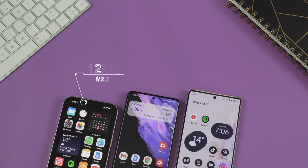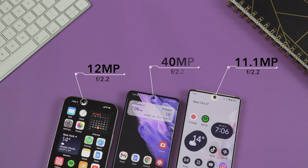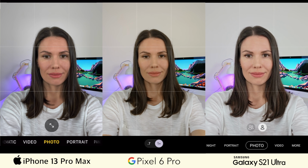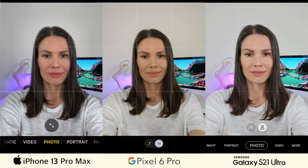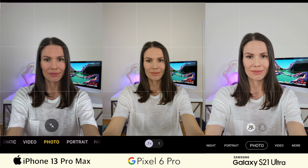Now let's switch to the front cameras. We have a 12 megapixel camera on the iPhone 13 Pro Max, an 11.1 megapixel camera on the Pixel 6 Pro, and a 40 megapixel camera on the Galaxy S21 Ultra. On all of these front cameras, you could switch to wide angle, but as you can see, we have the widest field of view on the Pixel.